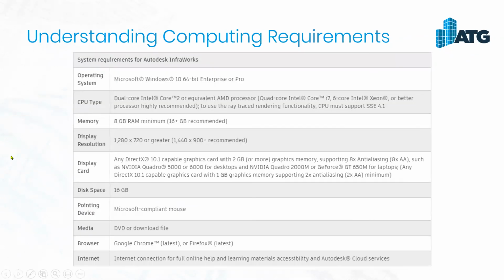We've got a lot of different requirements, and this is the one for Infraworks. Now notice, compared to the Civil 3D one, this goes into more detail. It's only going to let you use Microsoft Windows 10. It's recommending a dual core or above CPU. It's telling you 16 gigs plus recommended. So even the way that Autodesk breaks down their software requirements is different between the two software.